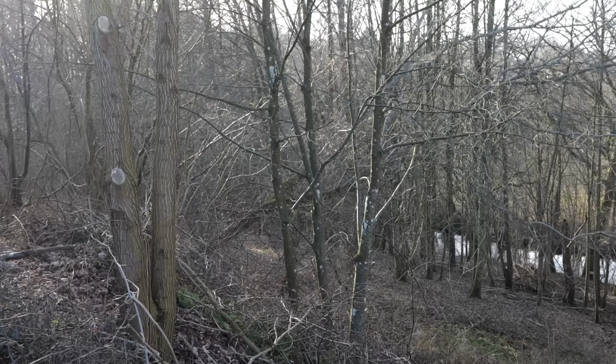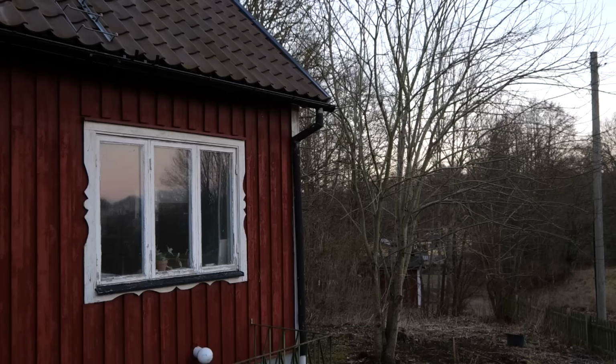My dad actually came to help me though, thankfully, because otherwise I never would have been able to get the trusses up.